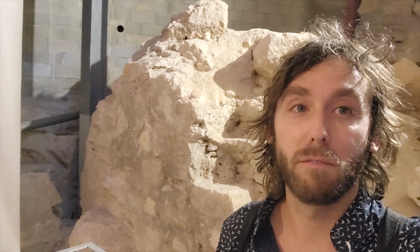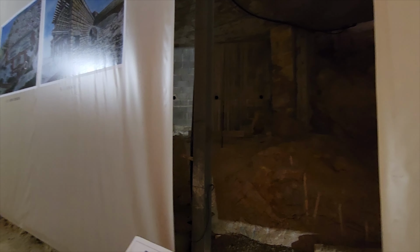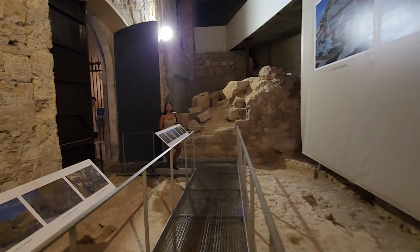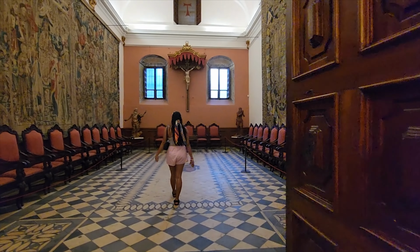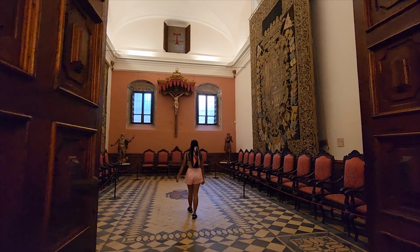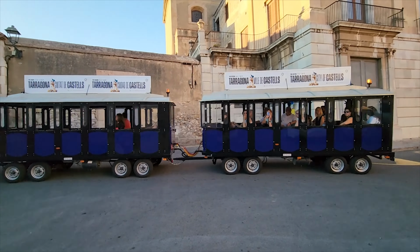Turns out these are old Roman ruins from a Roman temple that was built over 2,000 years ago. So the church was built straight on top of it. Pretty amazing. What the hell is this thing?